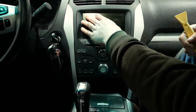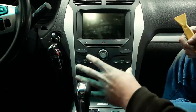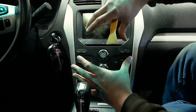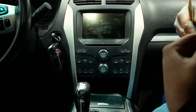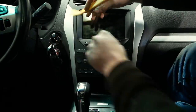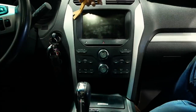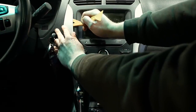Okay, the APIM module lives behind this LCD screen, so gotta tear all this stuff apart to get it out. These two silver bezels have to come off, then this face plate, which will unplug, all the climate controls and stuff will unplug. We can take that clear out. Then a couple of screws. So see if we can do this without breaking it. Sometimes it does happen. Try to avoid it when possible. But they're in there pretty good.